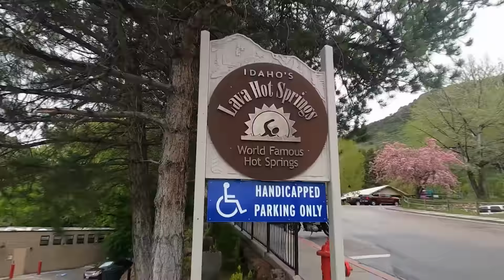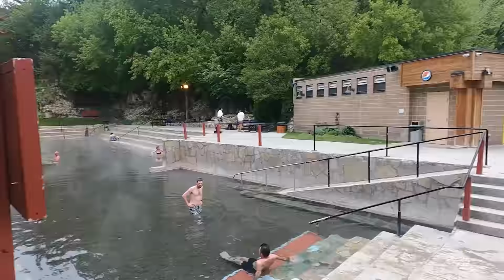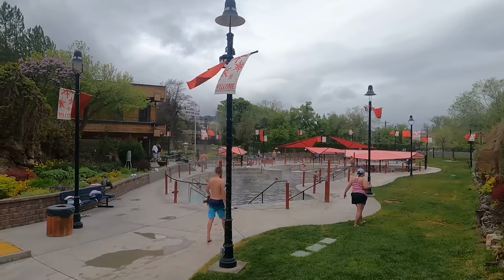This is actually the hottest one here. And then it kind of goes from hot to cooler that way. So we'll see where we start. We may start kind of in the middle and then work our way around. This one's probably really hot though.